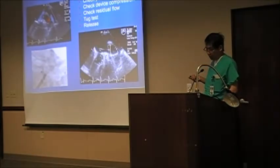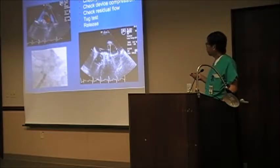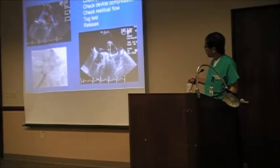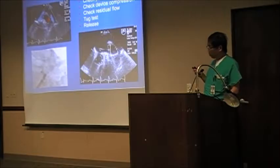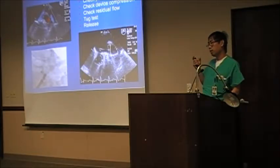After you deploy the device, you see the device is deployed. It's a perfect match to the ostium of the appendage. You see it on the x-ray, and there is no color flow after you close the device. So this is a perfect case. But the problem is sometimes the device does not match, and you still have some leaking.